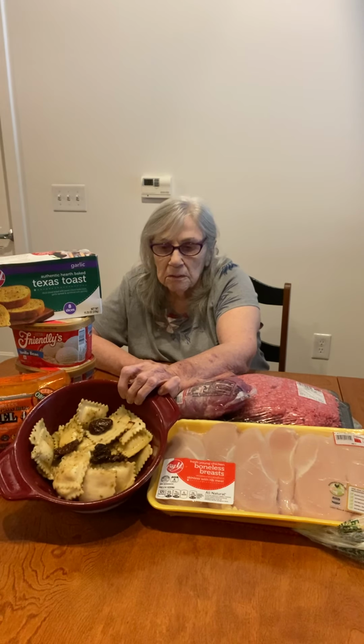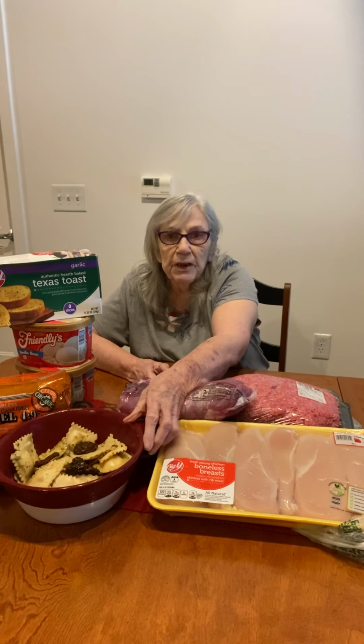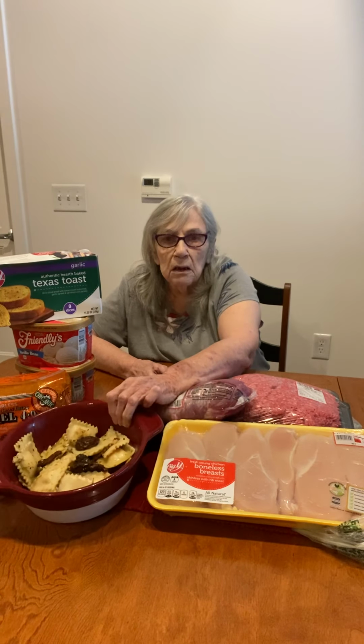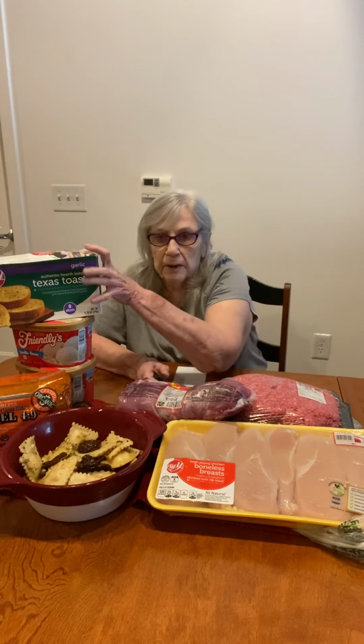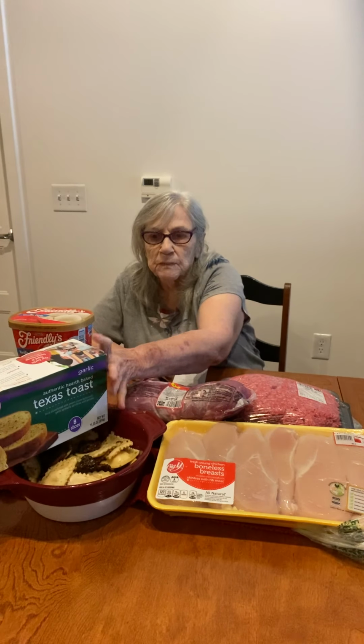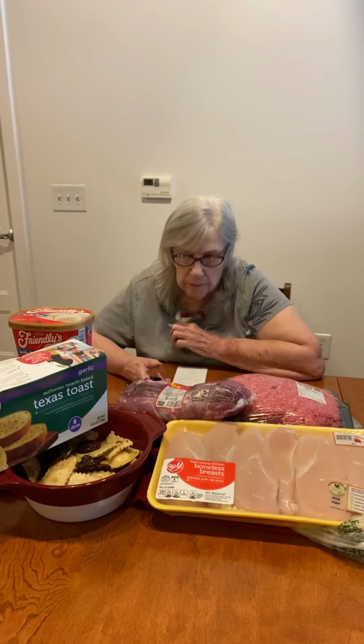What that is actually is cheese raviolis, which I cooked up separately, and then put back in the pan once it was drained, and added pesto sauce and sun-dried tomatoes. Is that yummy? And I thought, that's going to be good with a side salad, or maybe some garlic bread, I was thinking. Very simple to make, and a quick meal, and a relatively inexpensive meal.